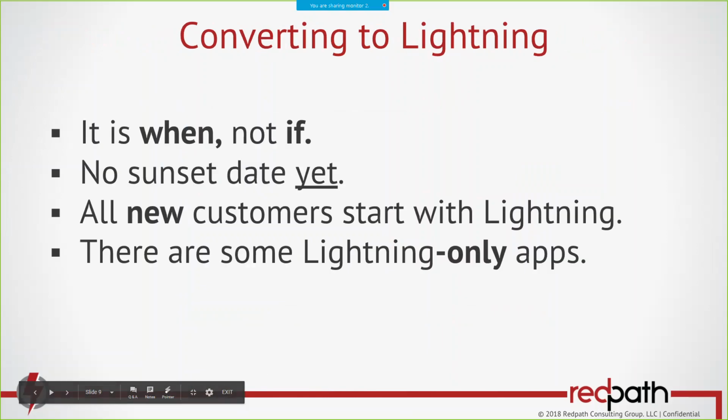So converting to Lightning, the way that we look at it, it's not an if, it's more of a when. We feel that Salesforce is really pushing Lightning, as you notice in the release notes in every new release, everything is Lightning based. You hardly see any new features for Classic, and that's because Salesforce is making the investment in Lightning. Classic has kind of reached its end. There isn't a sunset date per se, but we feel that it's better in our customers' eyes to be converting to Lightning, so that if there is a sunset date or features that you can only take advantage of in Lightning, you're already there.